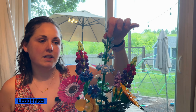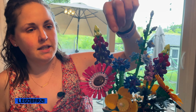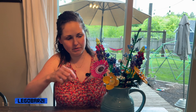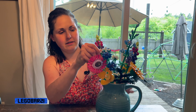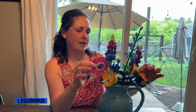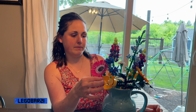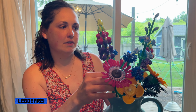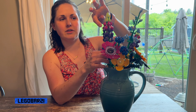So you get a larkspur, a lupine, some lavender stems in here, some baby's breath as little fillers, Gerbera daisies, two of those, Welsh poppy. I really like the details in these flowers and just the really random Lego usage.